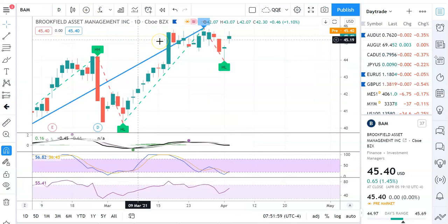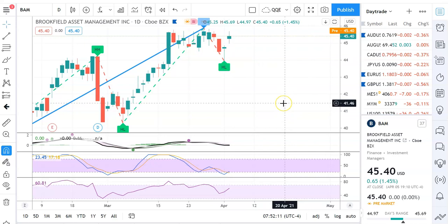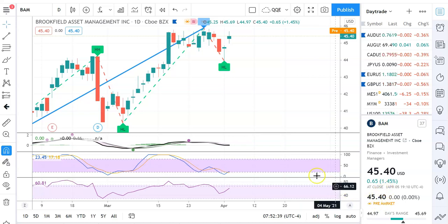BAM is on my buy list. Now, you remember, real estate didn't do so hot yesterday. Brookfield did an asset management. They do real estate assets and properties that deal with tower maintenance and commercial. Anyway, it seems to be nothing in the pre-market.